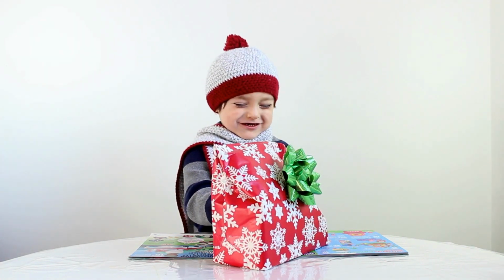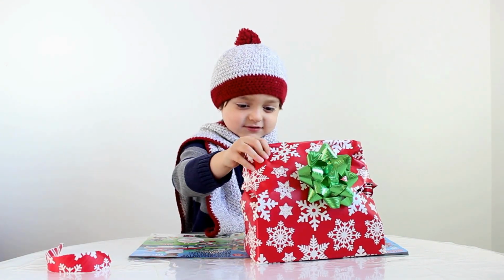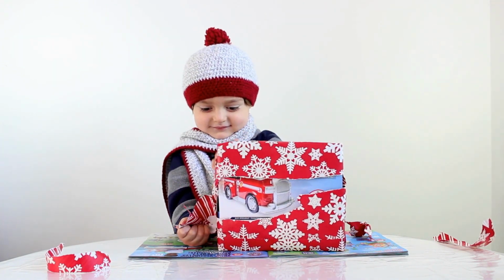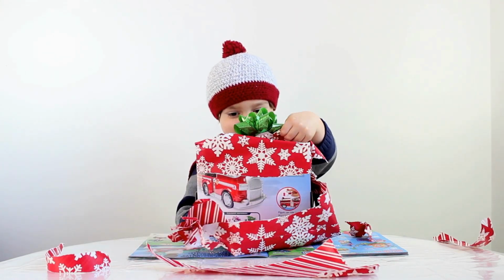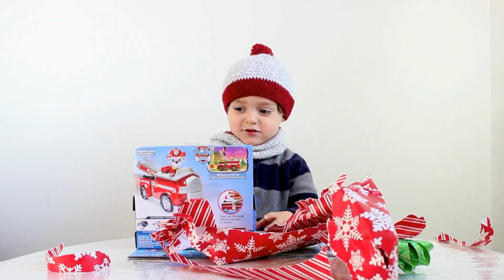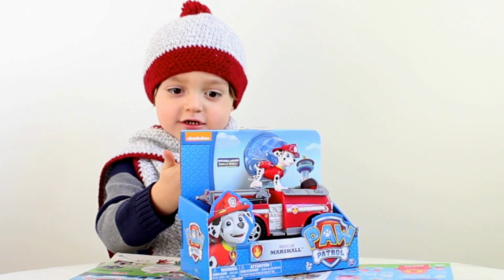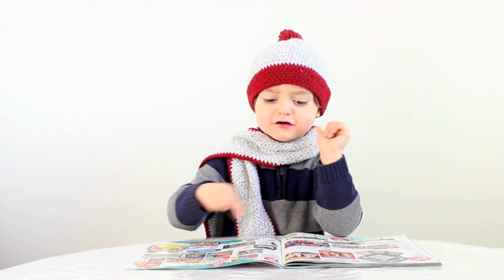What are you doing? I'm breaking it. What's in here? Whoa, it's Marshall! Marshall! The fire truck. Wow, so cool! Toys R Us has lots of cool Paw Patrol toys. Look, it's Ryder and Marshall. Peppa Pig, Super Wings, Tippin at 4. All the cool games.